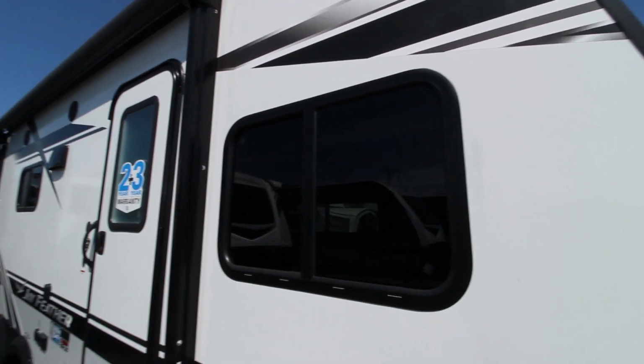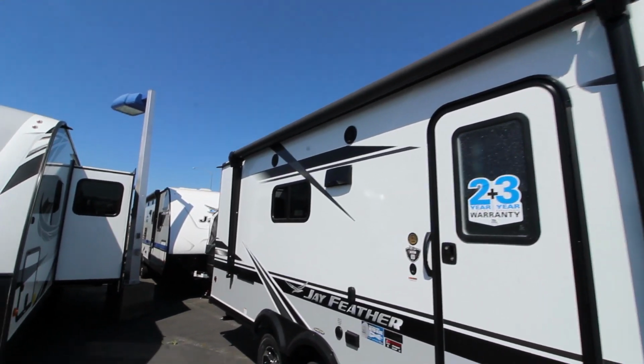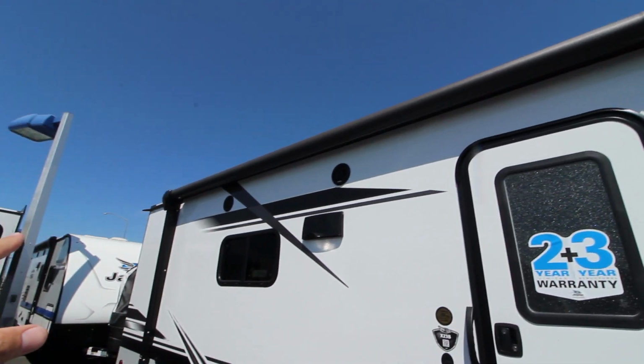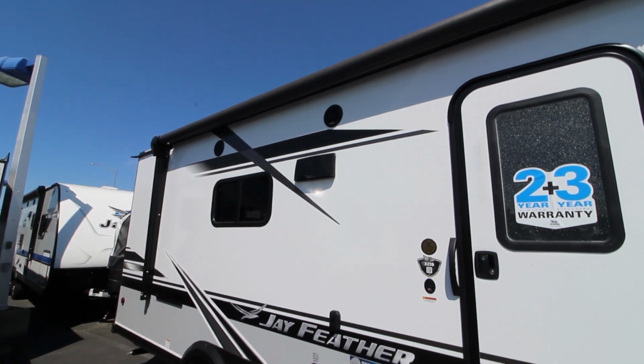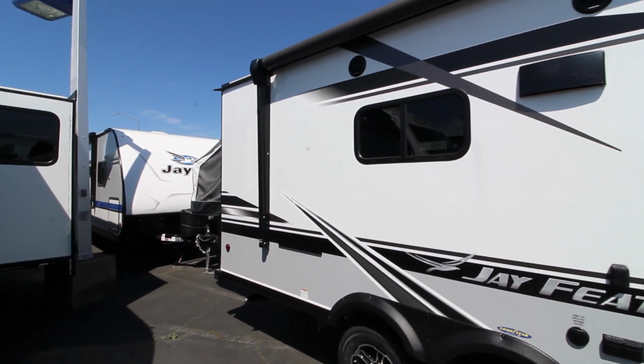This is actual safety glass. So if you're at the campsite and some kids are throwing rocks around and it hits your glass, it's not going to shatter into 1,000 pieces like a normal window. Of course, you have your nice power awning. Just hit the button and have shade out here. Marine grade speakers, and the vacuum bonded technology Jayco uses for its sidewalls are unbelievable.